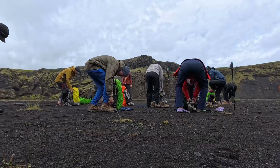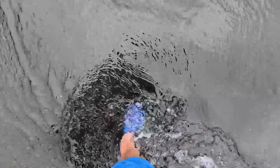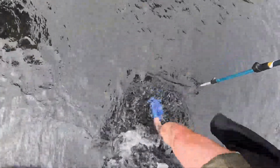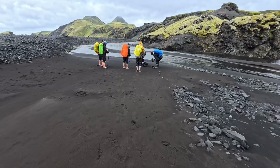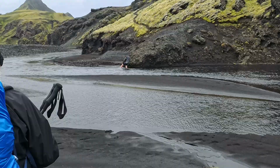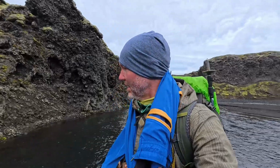We have 3 river crossings today. The width and depth of these rivers change all the time. The water shoes hurt a little bit on the feet when I step on the rocks, but other than that, these actually were great. Albert always scouts the rivers before we cross them. So cold. Oh my God.